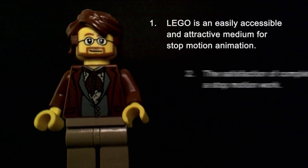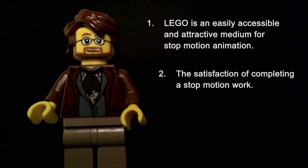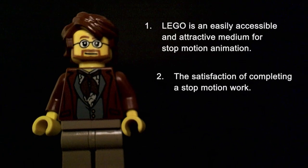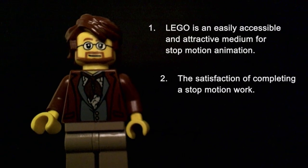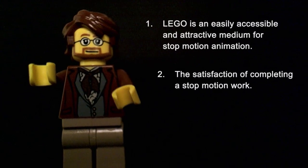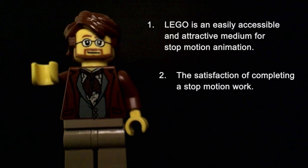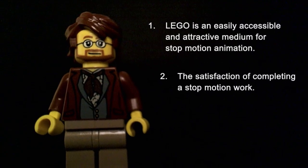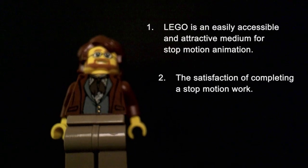Reason the second: the satisfaction of completing a stop-motion work. Nothing is so satisfying. It's like climbing Mount Everest, reaching that high zenith top, breathing that scant air, and then coming back down to have all of your friends and colleagues tell you that Edmund Hillary had done it first. Damn you, Hillary!